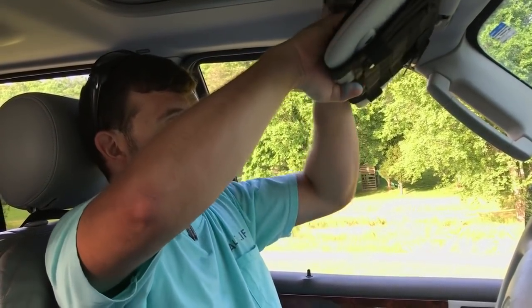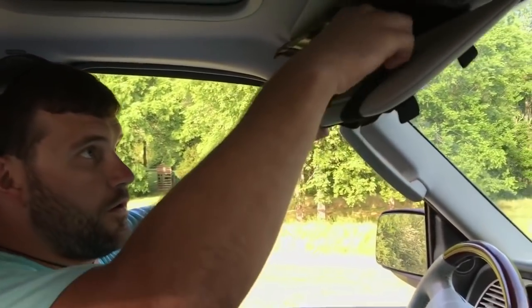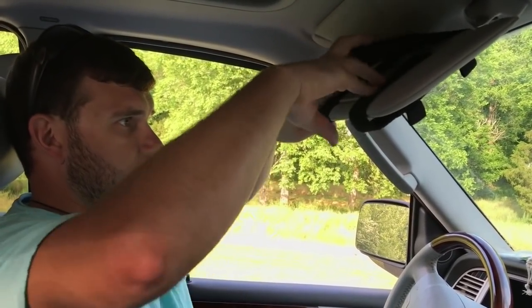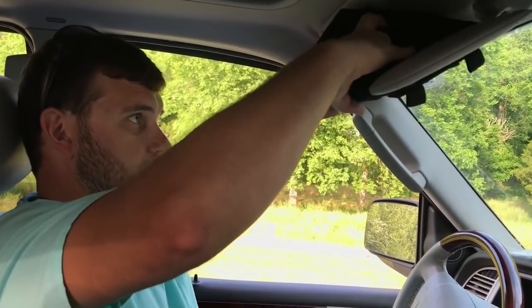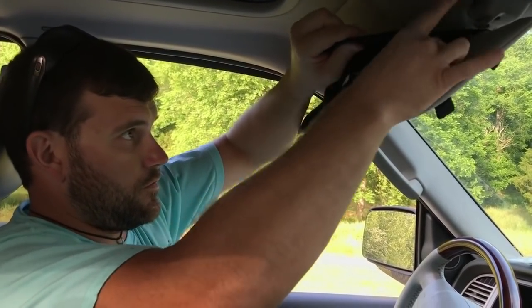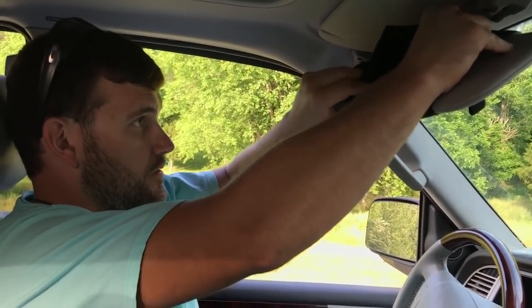I'll make sure and get this tight because I drive like NASCAR. I mean, I'm sorry, what am I talking about? I drive the speed limit. What am I talking about? Four hours later, I'll get this mounted, guys.